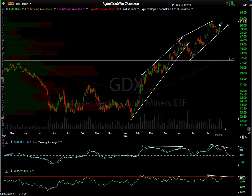I have the MACD also making that bullish crossover, but it could turn down soon. So let's say the miners and gold push up for just a few more days. We might get another high here, a couple new highs here on GDX. Let's say something like this. Once again, it'll probably be that trend line extended where we fail and turn back down.